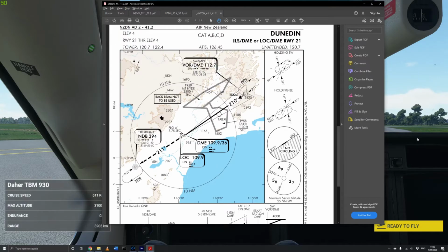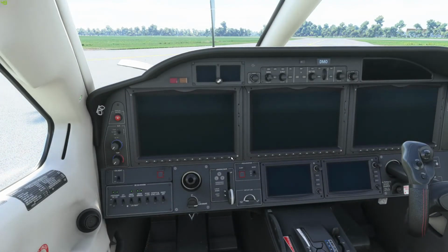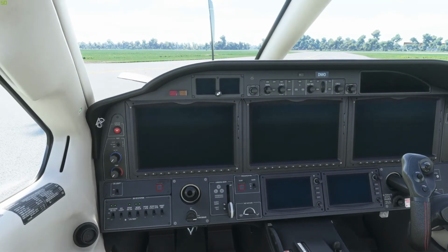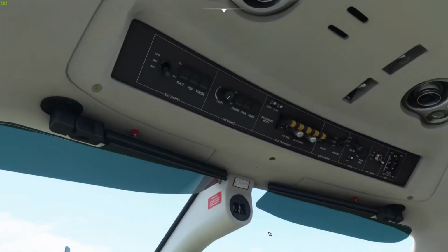All right, so enough briefing. Into the airplane. So here we are, the TBM930. Just to let you know, I do have the community G3000 mod and also a community update to the TBM930. So the performance and depiction here may be a little different to what you have seen in your default version. And I also have the Navigraph data installed as well, so your waypoints and procedures might be a bit different as well. So we'll run through this quickly.